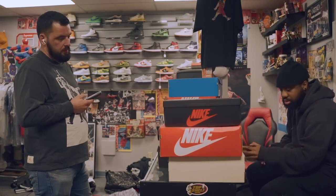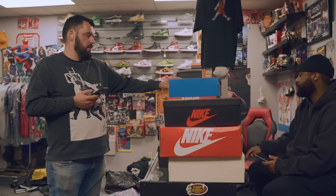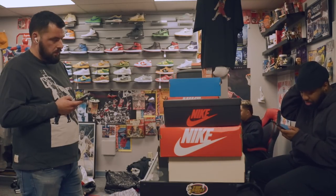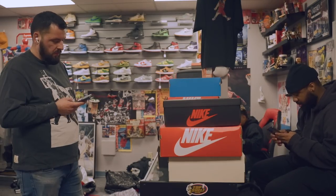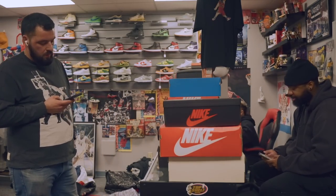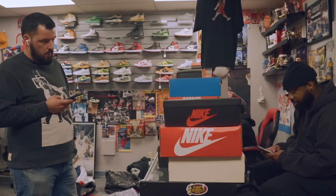Let me double check these. So for these right here, these eight? Yeah, I would do it for the backboards. Because the market is kind of all over the place on this one, I would hold off. The numbers are too sporadic. It's one of those weird sneakers where someone's asking really high, but what someone's willing to pay is totally different.